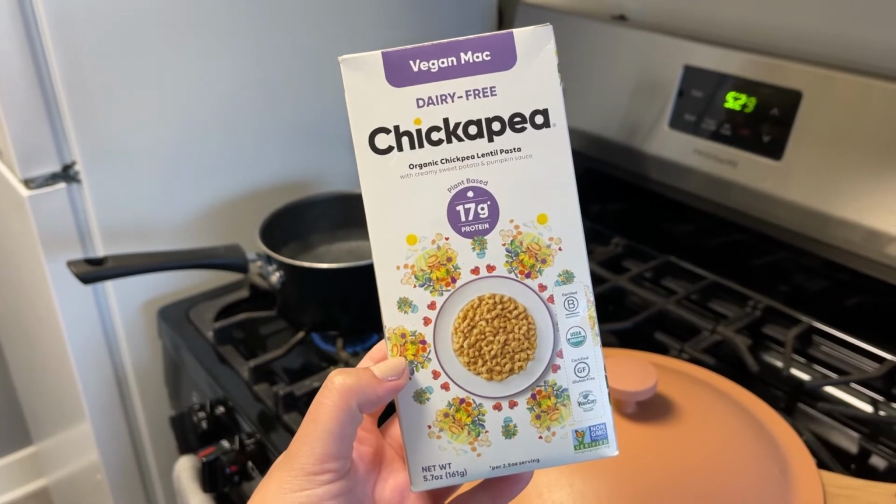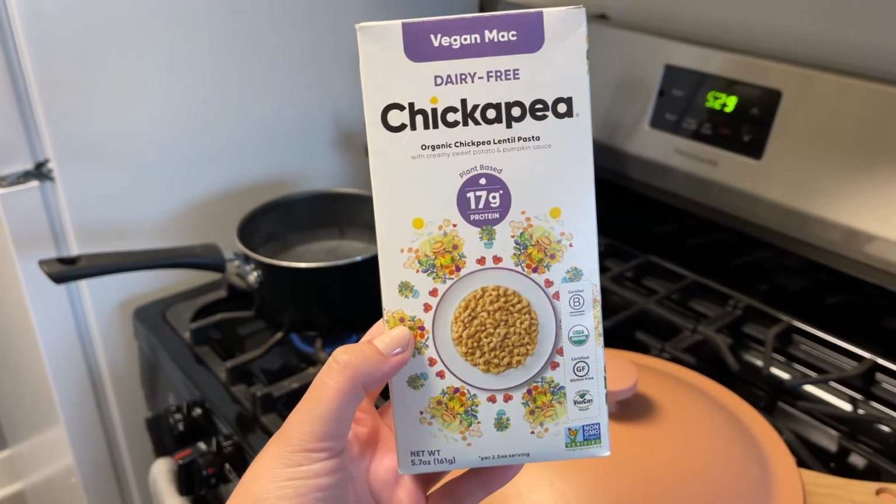So mac and cheese is definitely one of my comfort foods, and I'm really excited to try this. This is the Chicka dairy-free mac and cheese. This is organic chickpea lentil pasta with a creamy sweet potato and pumpkin sauce. Okay, let's make some mac and cheese. I'm excited to try this.